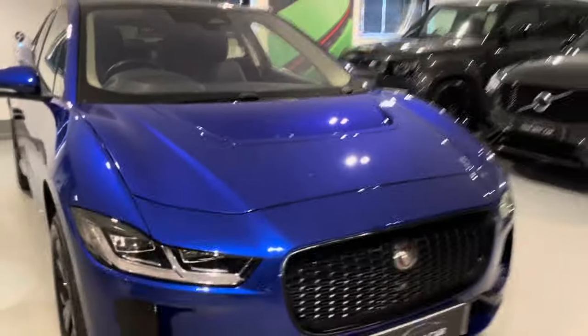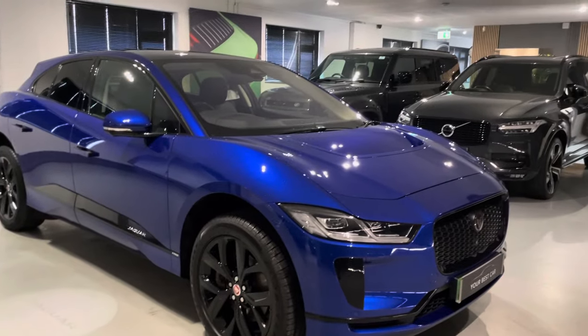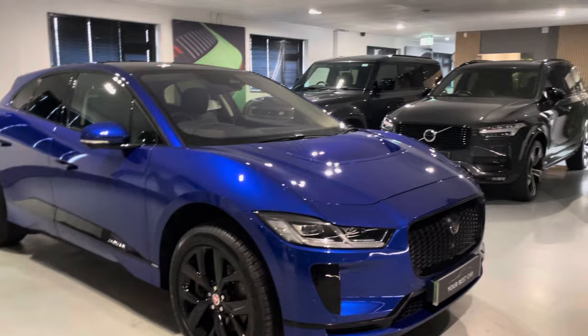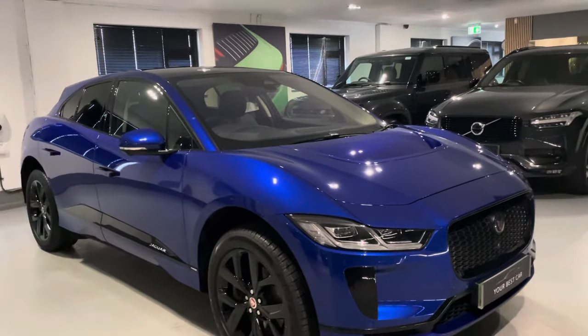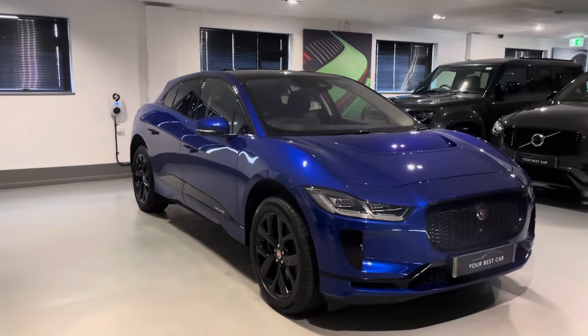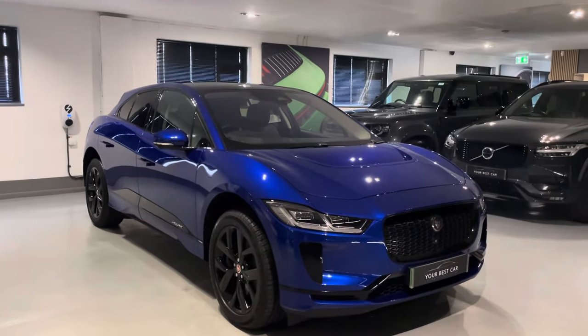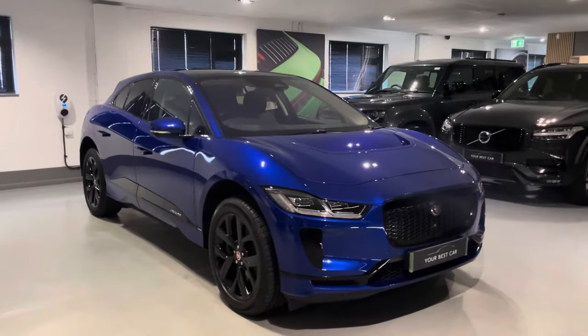One Jaguar I-Pace. I hope I've covered everything off. Just to recap, it's the facelift 11 kilowatt version with the Pivi Pro system, head-up display, panoramic roof, and the full black pack. It's probably one of the best looking ones we've had here. We sell loads of these. If you flick through our YouTube channel, you'll probably be able to tell. This particular one, one owner, VAT qualifying, will work really well for a company purchase.